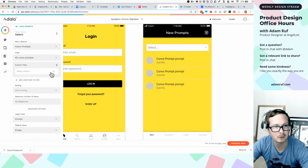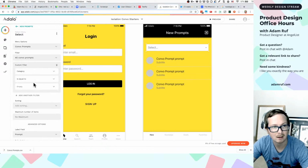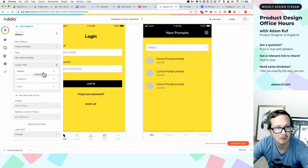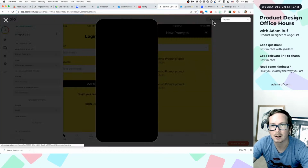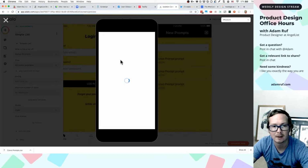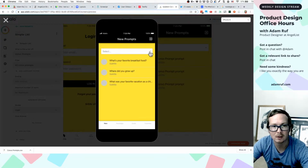Maybe add another filter, select column. Ah, look at this. I see. I just need to go deeper. A custom filter. Okay, so I don't really understand this. Is empty, category is equal to, sure, I think this is right. Okay, how do I preview this thing? Oh shoot, I have the login screen. No, I don't. Select. There are literally no options. Okay.